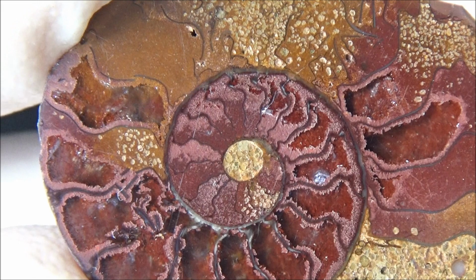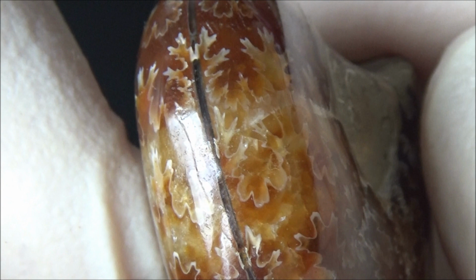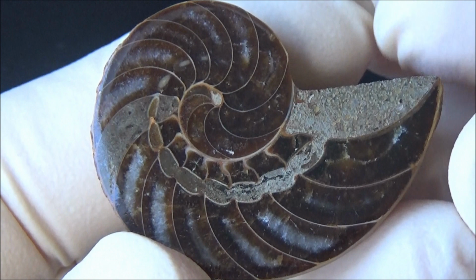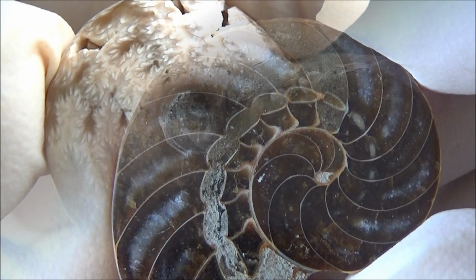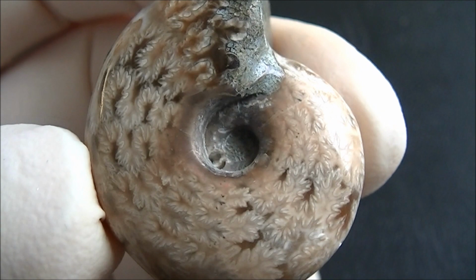The siphuncle is a tiny tube running through all the chambers of the phragmocone. It is an important feature of the chambered shells, allowing the mollusks to adjust their buoyancy. One of the key differences between nautiloids and ammonoids is that nautiloids had a so-called median siphuncle, which was located right at the center of the chambers, while ammonites had a lateral siphuncle, located at the external edge of the spiral shell. Look for that tiny tube to check whether your specimen is actually an ammonite.